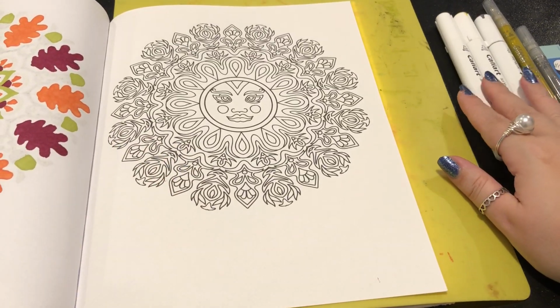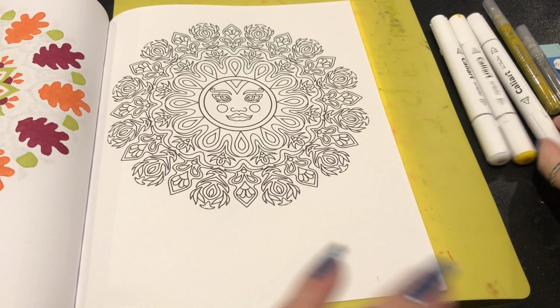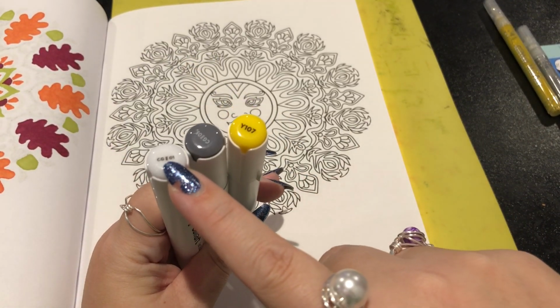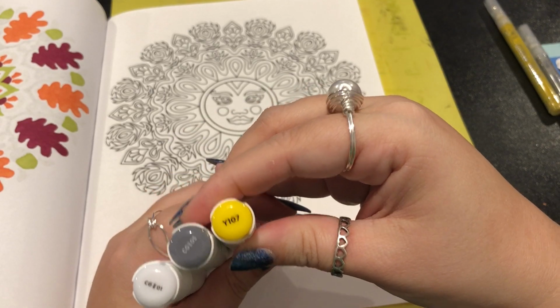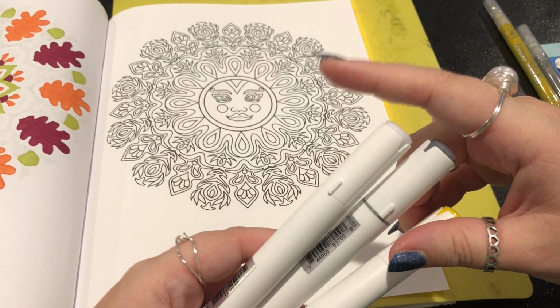I like to use a combination of alcohol markers and glitter pens. So I'm using my Cali Arts, and I'll tell you in case you want to play along. I'm going to try CG01, CG05, and Y107, which is Cool Gray 1, Cool Gray 5, and Lightning Yellow.